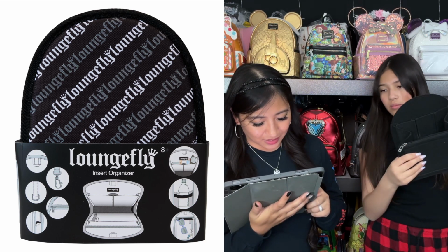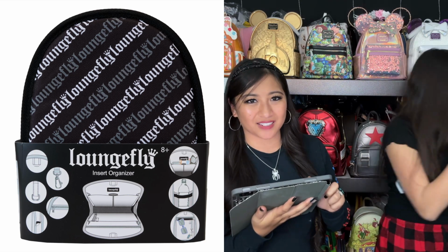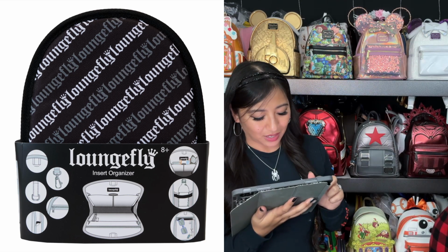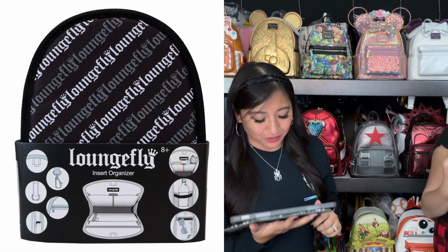But for $30, it looks like it has less space or fewer pockets. I like things with more pockets to help me with organization, because otherwise, here's the thing, using an organizer takes up space in the bag for me. That's how I feel, and it takes it up in a weird way.